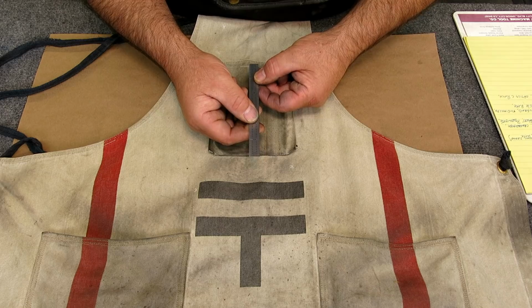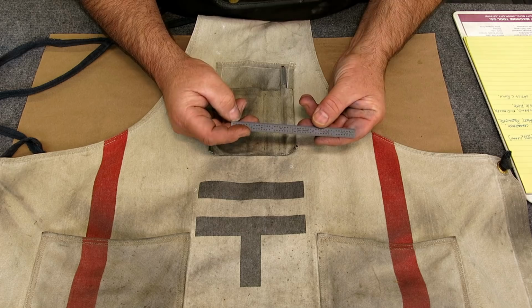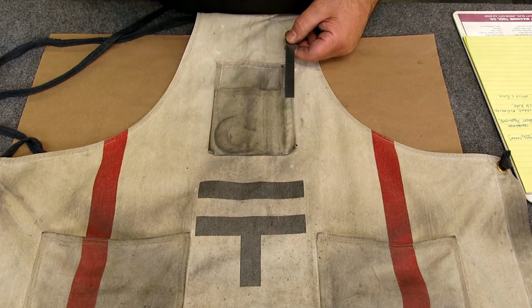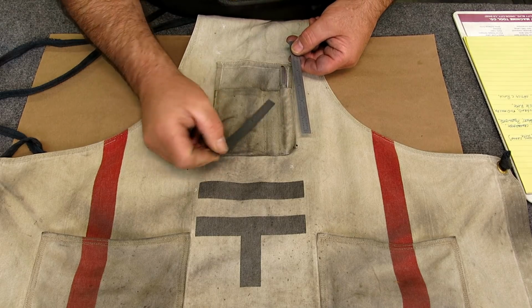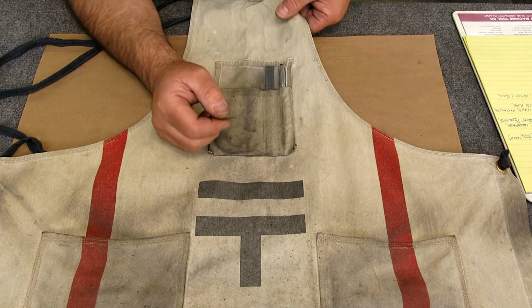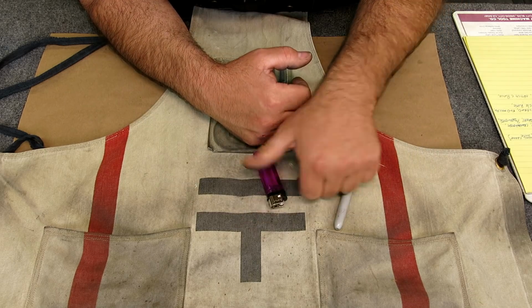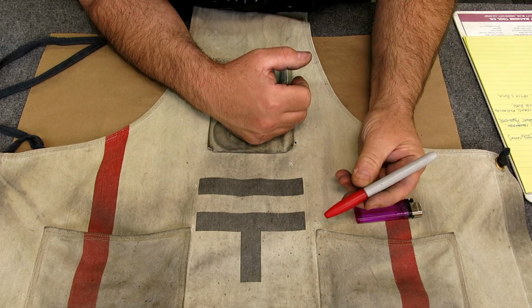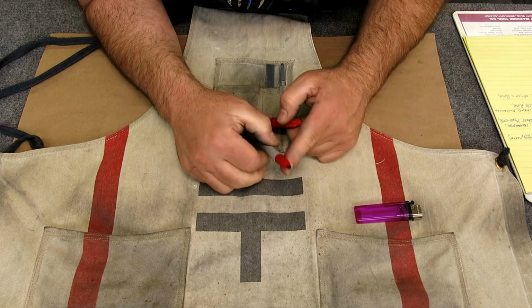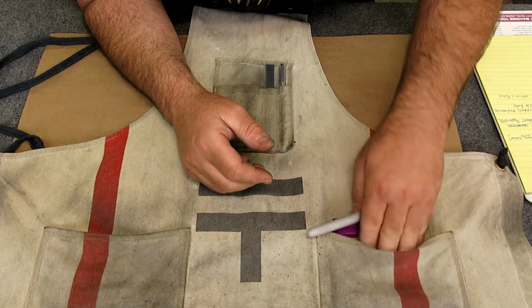So tenths, and 50ths, okay, and then 30 seconds and 64ths on the other side. Flexible rule. Oop, hey, look, somebody else has got one similar. So like I said, these guys, you know, we're kind of along the same lines. Now, he was a smoker, so we got the de facto lighter here. And I guess he's a red Sharpie guy, judging by this. So that's seen some decent use, and that's all that's in this pocket here.